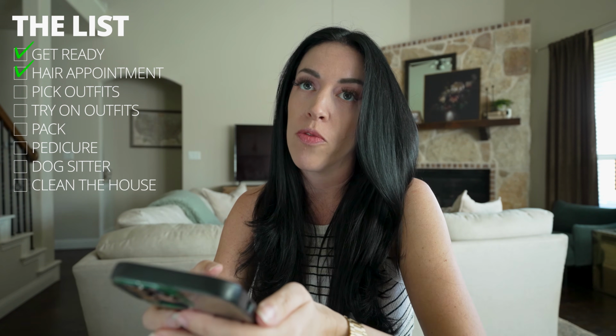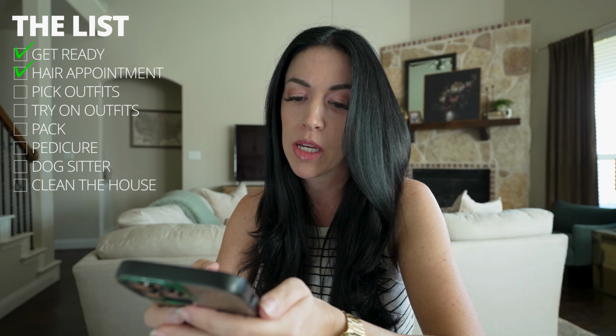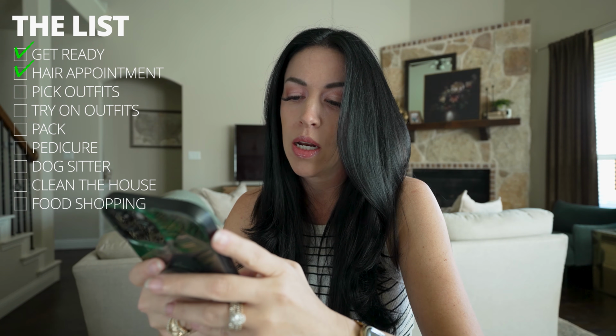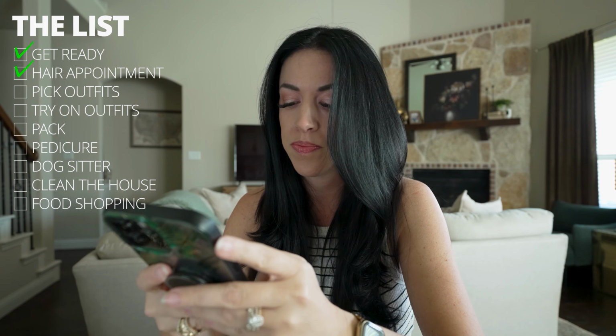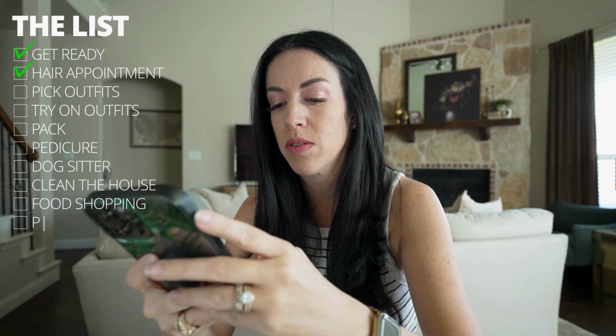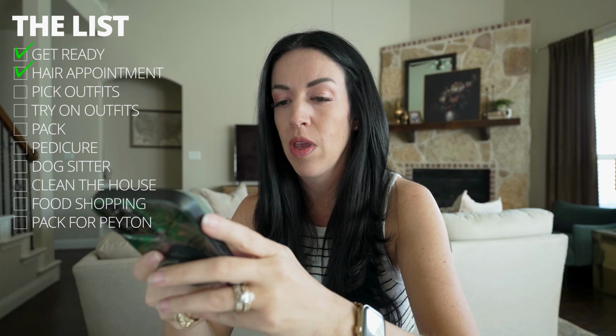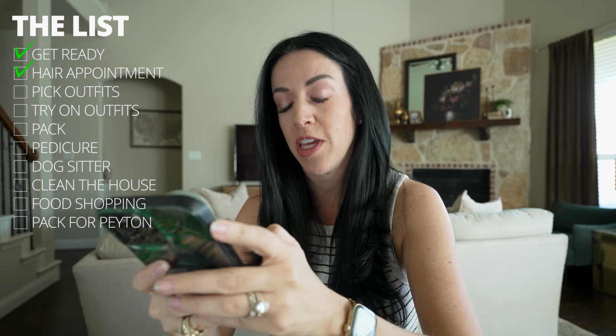We're gonna have to shop for food, but we'll likely do that closer to actually arriving in Florida. We'll probably stop at a grocery store that's near our Airbnb. I'll put it on the list, but that's not as big of a deal. What I do have to do is pack for my son. So pack for Peyton. My husband can pack for himself, thankfully.